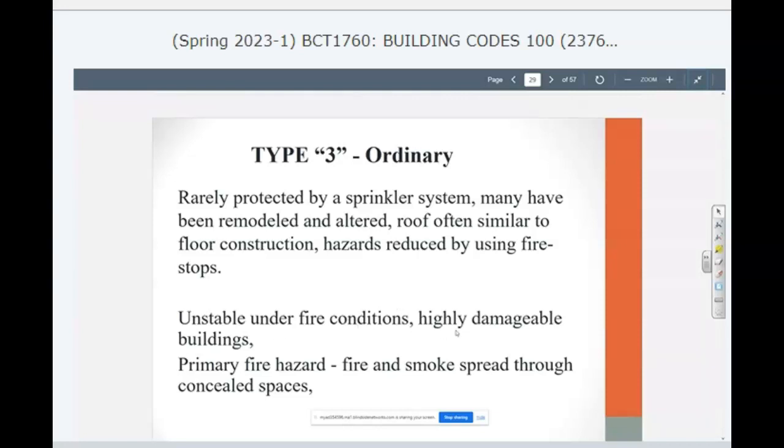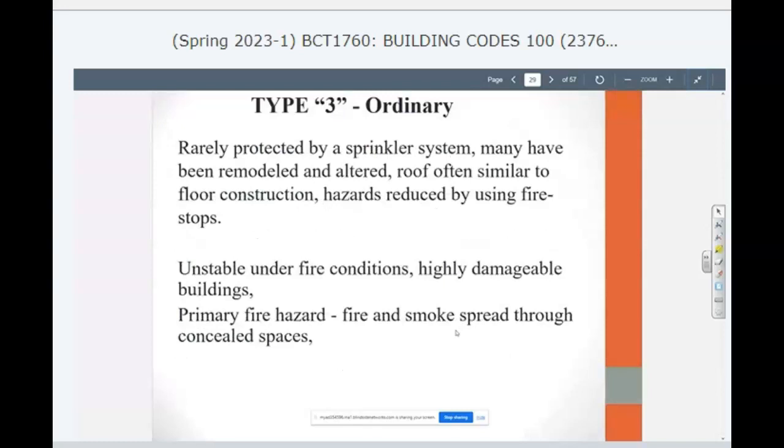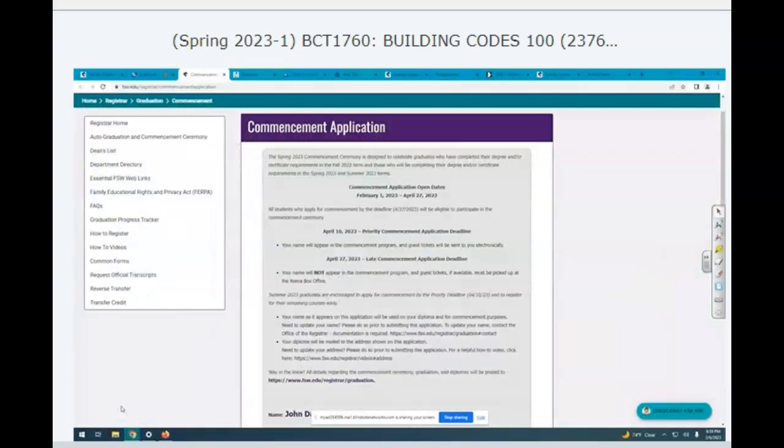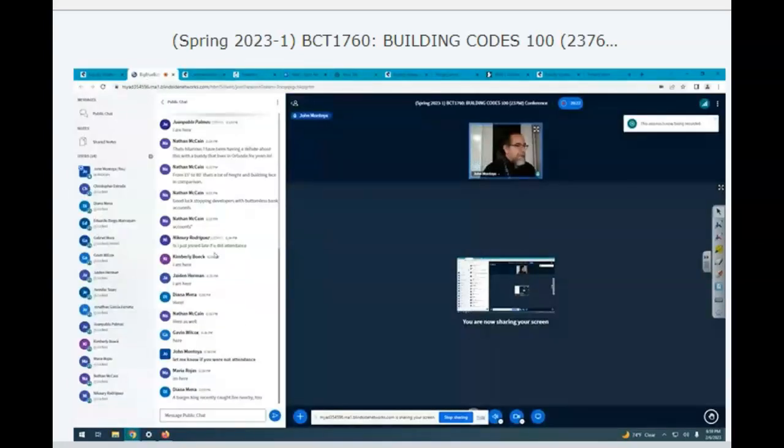Unstable under fire conditions and highly damaged old buildings. The primary fire hazard is fire and smoke spread to concealed spaces. Okay, we're halfway through that. I need to check in on my people here to see if they're still paying attention.